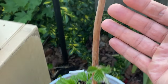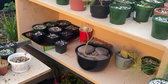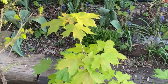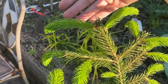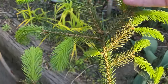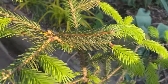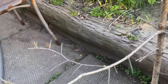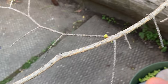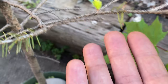Raspberry in a pot doing really well. Maples in there, tons of big leaves. This spruce is really extending its new growth. It's pretty awesome. Almost 10 centimeters long. It probably is 10 centimeters on some of those. The little ones down here haven't extended very much, but these lower branches are still alive, so that's good to see.